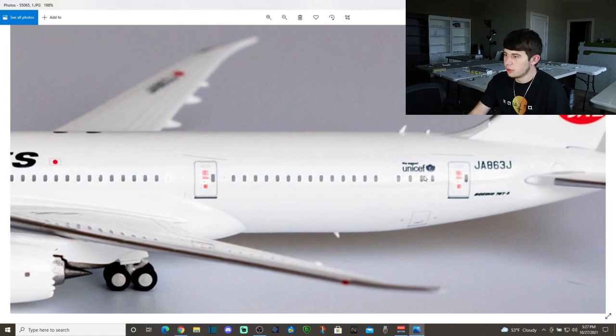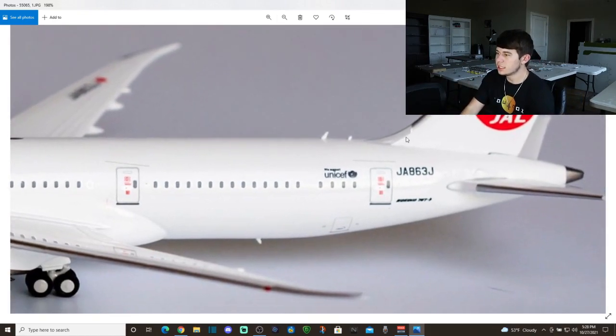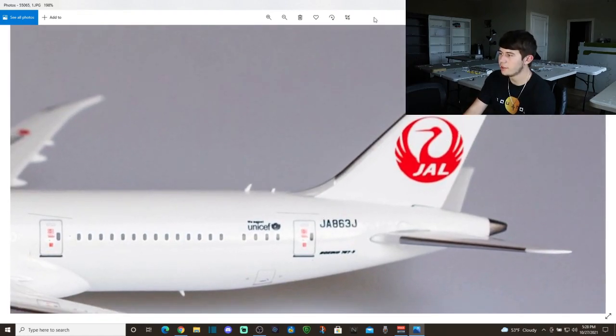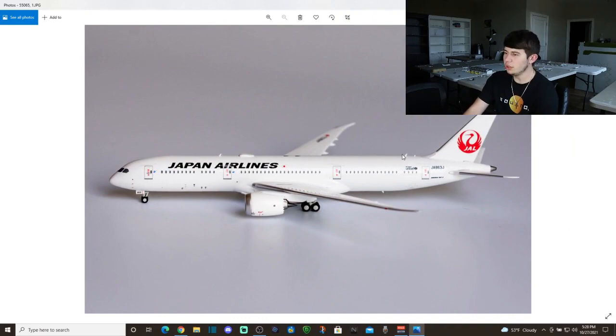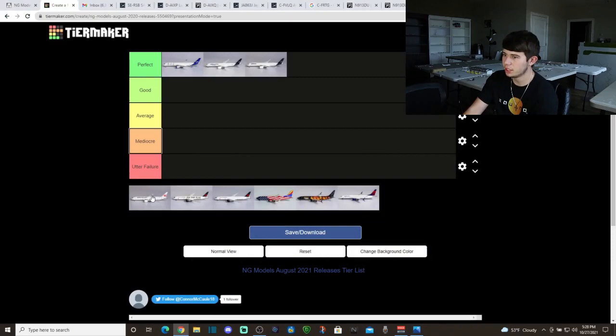L3 door along with the rest of the economy class. We got the L4 UNCF, that says something along those lines, a sticker, which is really nice. Juliet Alpha 863 Juliet Boeing 787-9. I've seen 865 and 866 off the top of my head. I may have seen 863 at some point. I'll try to find it if I have. You got the Japan Airlines logo as well right here. Really nice job. NG Models continues to do an excellent job on these models, as we clearly know.